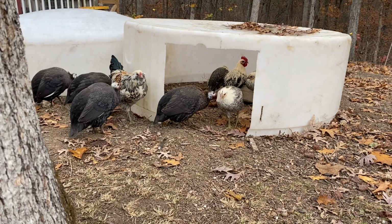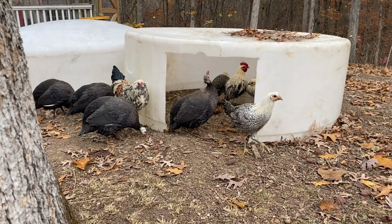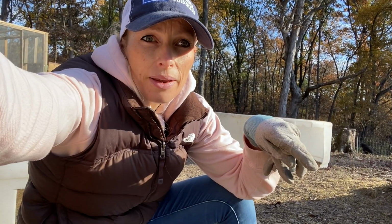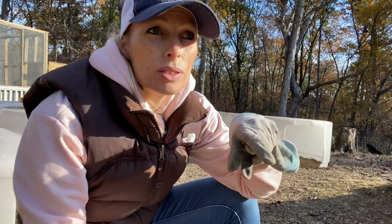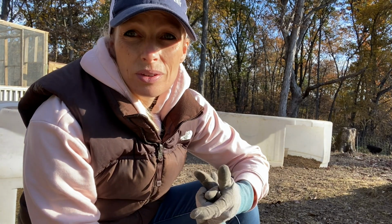What I might do next spring is stack the 2 on top of each other and see if I can make it a multi-level sort of igloo hut. And I might put a ramp up there, maybe some bamboo siding with a little teepee top, so it's not such an eyesore. But I don't know, what do you think? You can let me know in the comments, or if you've seen something.